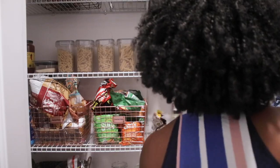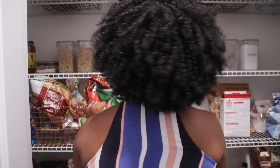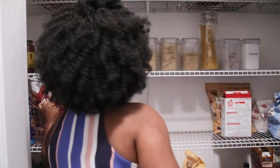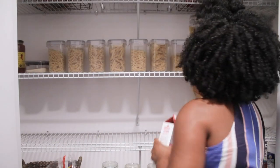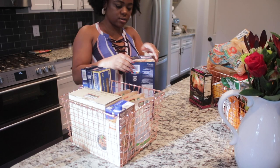The baskets in the pantry get really crazy. As you can see, they're just bags of chips tossed in there. So again, I'm going shelf by shelf. I am taking out the baskets and everything on this shelf to reorganize them, and I'll just put them back.